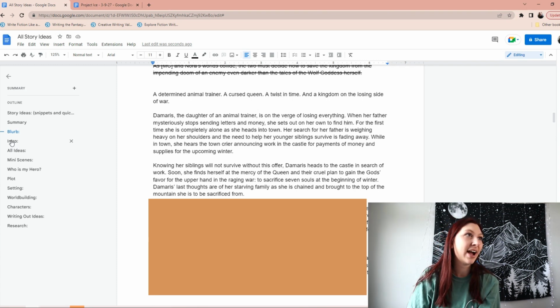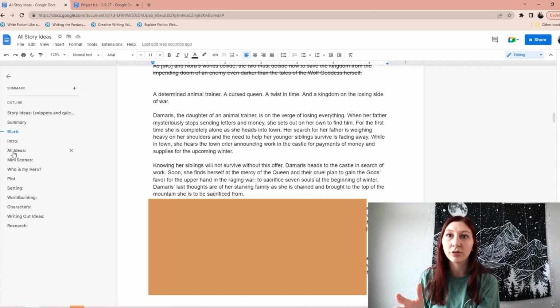In this section that I have, all ideas, this is where I dump all of my ideas. Like all of my brainstorming, when I sit down to work on this story, this is where all of the ideas come from. I'll share just a few things as I'm brainstorming out this story, how I'm trying to get it all to be connected.